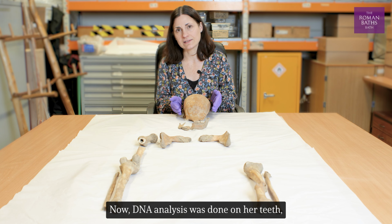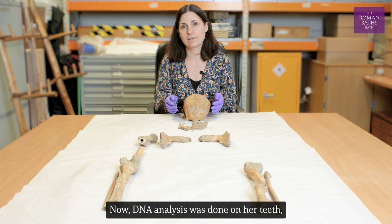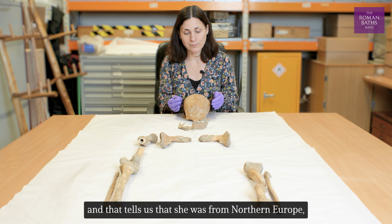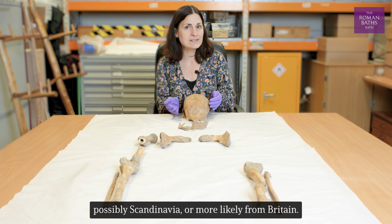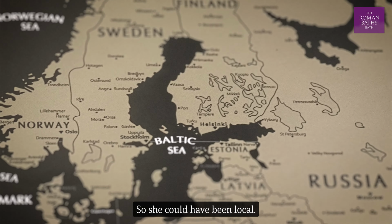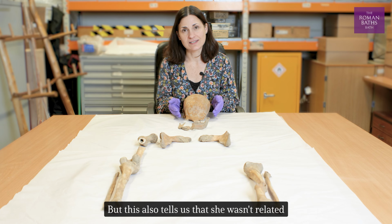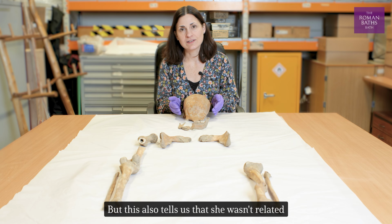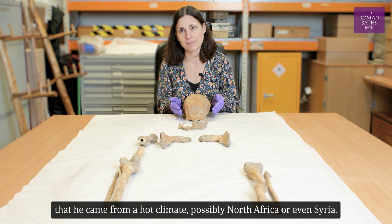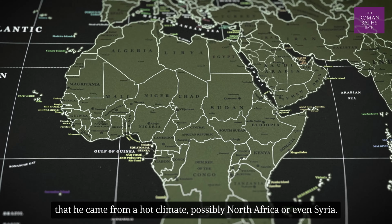Now, DNA analysis was done on her teeth, and that tells us that she was from Northern Europe, possibly Scandinavia, or more likely from Britain, so she could have been local. But this also tells us that she wasn't related to the man buried next to her, because his DNA tells us that he came from a hot climate, possibly North Africa or even Syria.